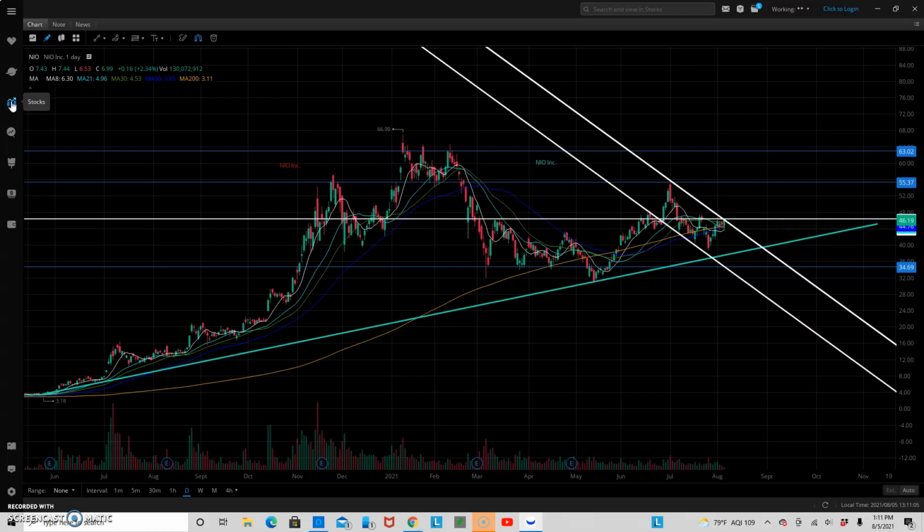Okay, but currently NIO is trading at $46.19 at the time of this recording. It is up $1.10, which is the equivalent of about 2.43% today. In the past week, NIO is up over 9%. In the past month, it is still down a little over 6.5%. So, you know, hasn't had a good month.